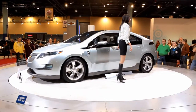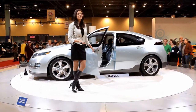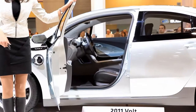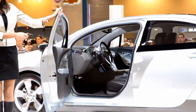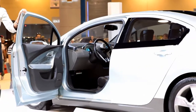But let's take a look inside, because you're going to see that you have all the convenience features and the amenities that you're expecting to find within the family sedan. Now, Chevrolet Volt offers it all. The first thing you would notice when driving this vehicle is how remarkably quiet it is in that interior cabin. Now, that's due to the lack of engine noise and also special sound deadening materials found inside.